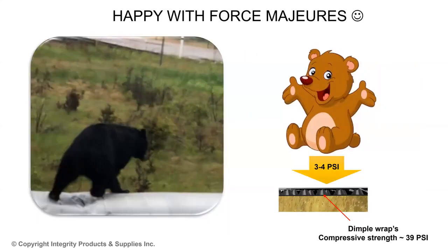Okay, here is an interesting one. Another benefit of the perforated dimple wrap is that it has a very high compressive strength. Imagine any wildlife walking, any bear jumping on that, though they don't jump on the pipeline. They are walking, in case of high compressive load, it can still sustain without damage to the jacketing, compromising insulation.